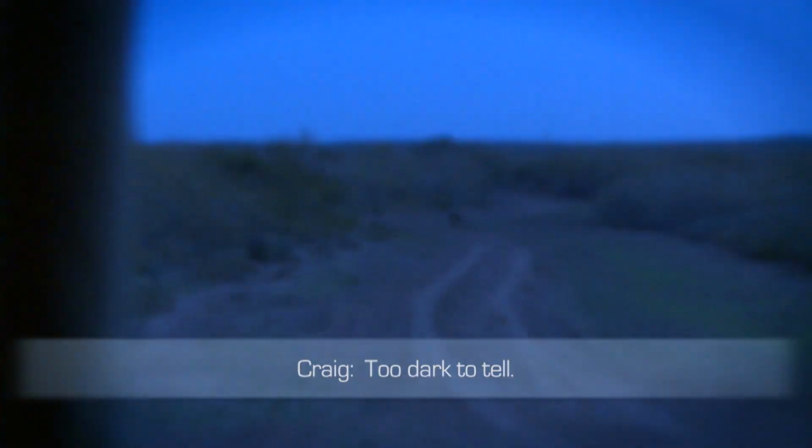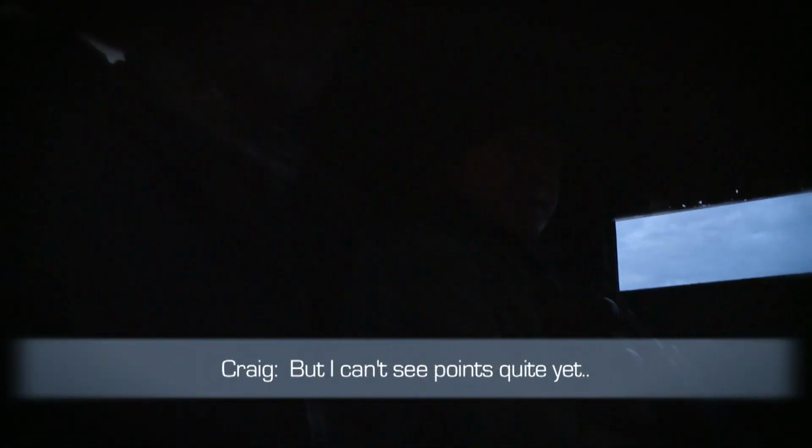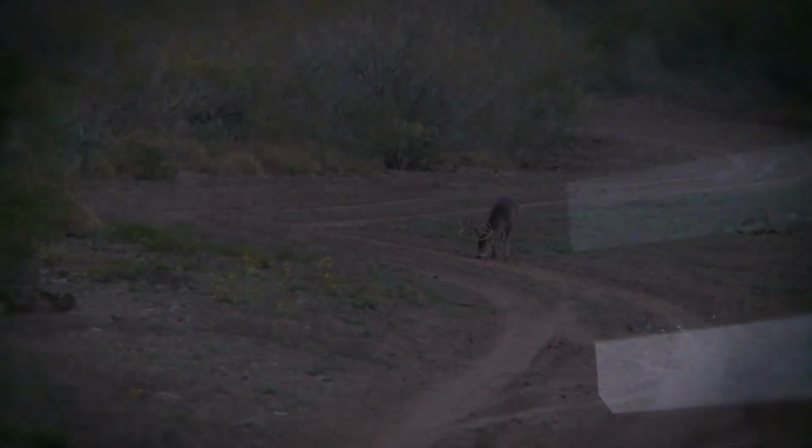Early to tell yet. Little too dark. Body size looks like it could be very possible. The frame is correct, right. But I can't see points quite yet. Need a little more light yet to make better decisions that way. Yeah.